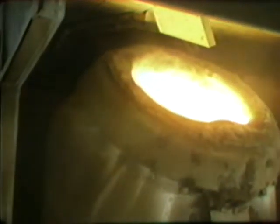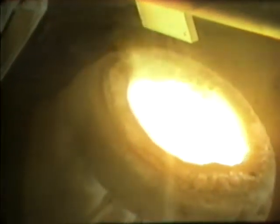Today, Bethlehem's Burns Harbor plant is a model steel-making complex. It produces 4.3 million tons of steel each year for American industry. It provides jobs for more than 6,000 people.